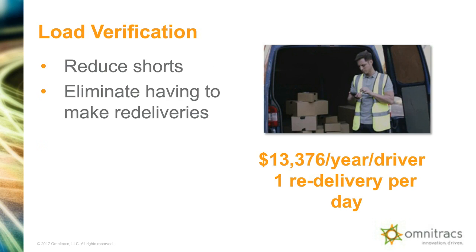The second key thing here is load verification. Making sure that you're scanning product onto a vehicle before you even leave the depot to make sure that, number one, you have the right product, and number two, that you can reduce any shorts, reduce any damages, and to really get away from having to go back and deliver to a customer.